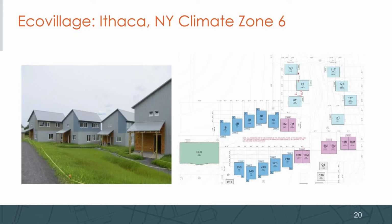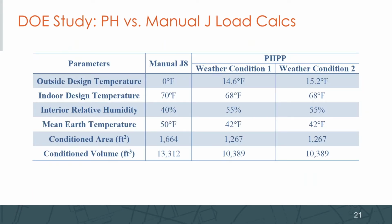So about, I think it was 7 of the homeowners decided that they wanted to go for certification. And so on 3 of those homes, we wanted to do the testing for the DOE program to see how the actual loads compared to predicted loads, in both the PHVP and manual J. So the first thing we wanted to do was point out the differences in the manual J assumptions versus the PHVP's assumptions. So they had different outdoor design temperatures. Manual J is based on a 1% design temperature. Passive house uses an average daily temperature, 1 for a sunny day, 1 for a cloudy day, right? So this is their cloudy day, this is your sunny day.